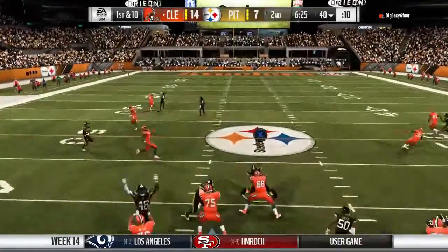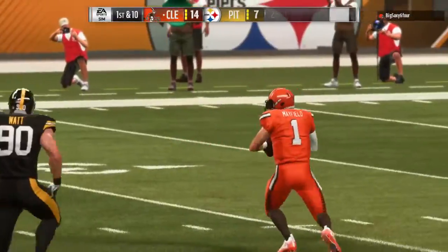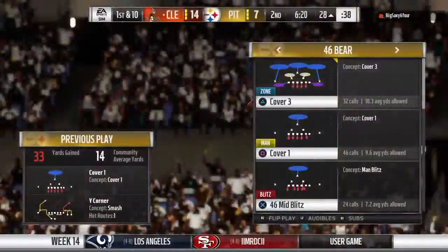Mayfield now looking to throw on 1st down. He's going to look, and that's caught inside the 30. A very nice pickup of 33 yards.